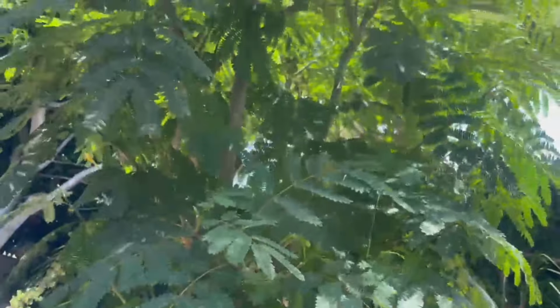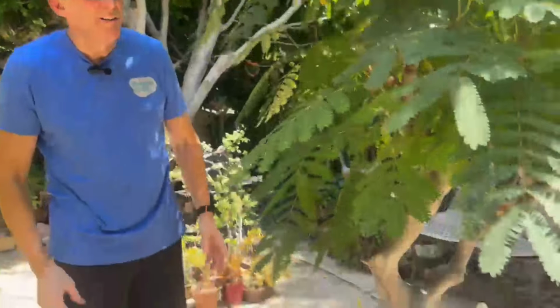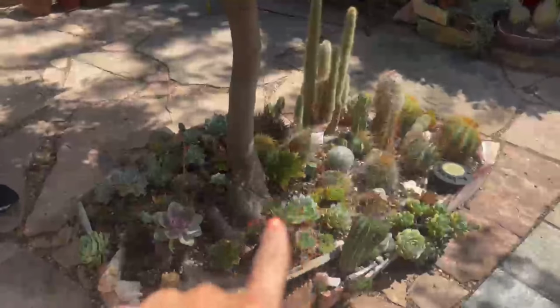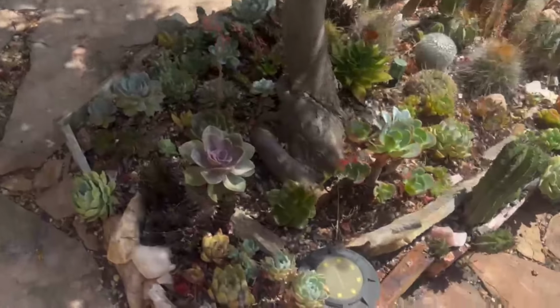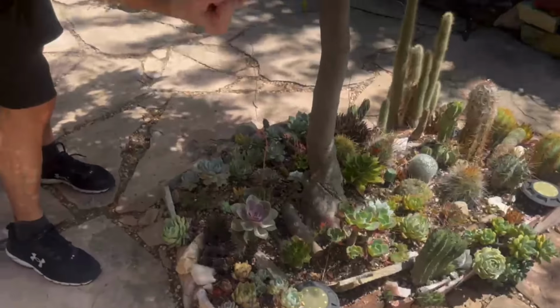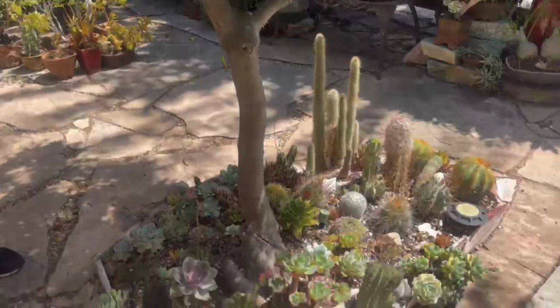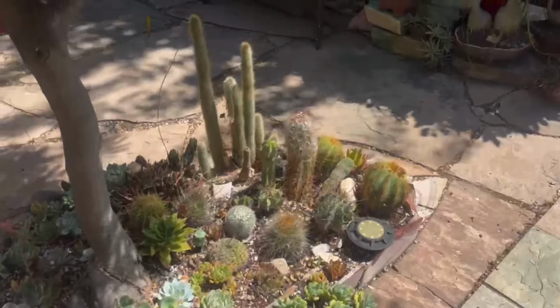It's a mimosa tree. I planted this in its pot, I think it was about a 10, 15 gallon pot. I put the whole pot and everything in there. The pot's still in the ground. Oh my gosh. The trunk on this was about the size of my pinky. And now look at it. That's been in there since I think 2004.